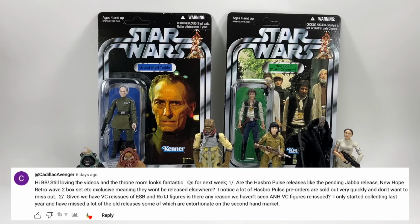Cadillac Avenger says, hi BB, still loving the videos, and the throne room looks fantastic. Question for next week. 1. Are the Hasbro Pulse releases, like the pending Jabba release, New Hope Retro Wave 2 box set, exclusive, meaning they won't be released elsewhere? I noticed a lot of Hasbro Pulse pre-orders are sold out very quickly and don't want to miss out. 2. Given we have vintage collection reissues of The Empire Strikes Back and Return of the Jedi figures, is there any reason we haven't seen a New Hope vintage collection figures reissued? I only started collecting last year and I've missed a lot of the old releases, some of which are extortionate on the second-hand market.